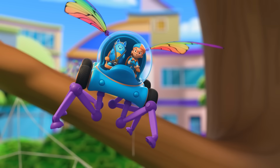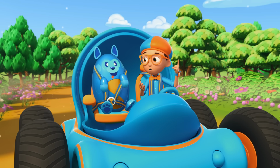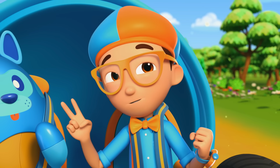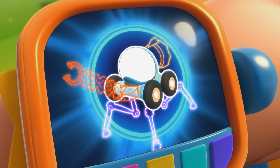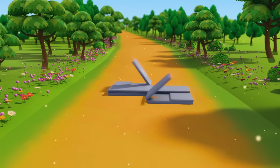Achoo! Thanks. Achoo! Huh, something is making me sneeze. I wonder, why do people sneeze? Yes, it's time to find the nearest nose and see what happens in there. I'm gonna need rocket boosters, a grabber arm, and spider legs. Rocket booster, grabber arm, spider legs, confirmed. Activate Blippi Station.